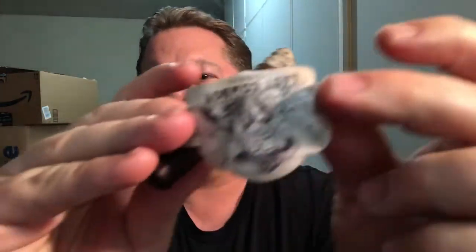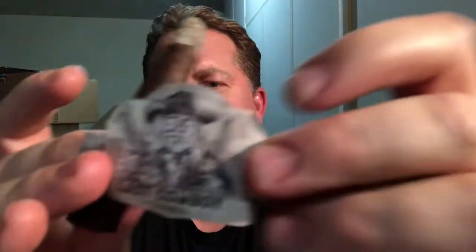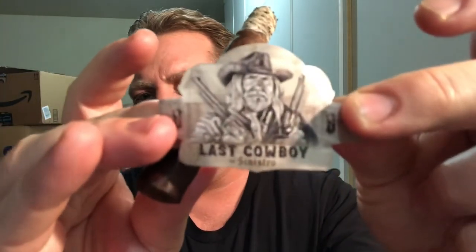Just saying. All right, so the wrapper is off. Came off very easily. The Last Cowboy is upside down. There he is. Last Cowboy, last time you're going to see him. And bye-bye.